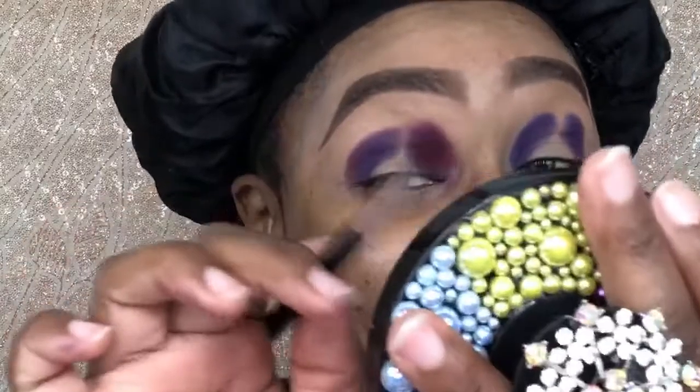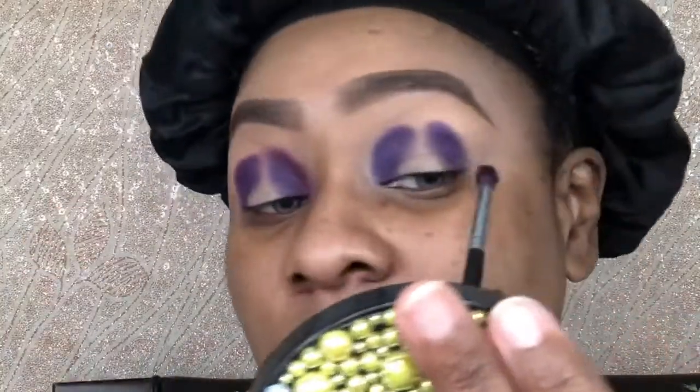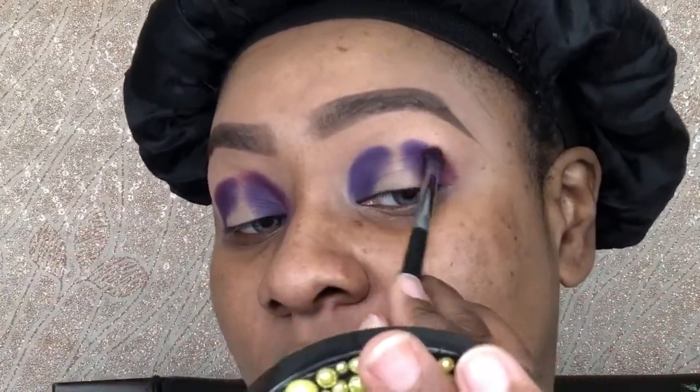So you wanna tap off your brush, and then I'm just gonna go, and I'm kind of rounding off the edges. So I'm not going straight. I'm just trying to follow the crease of my eye. And we're just going to tap. So yeah, I'm liking this so far. And then here, we're definitely gonna have to go back and fill in that purple. But I'm gonna use both colors on the same brush, so we're good.